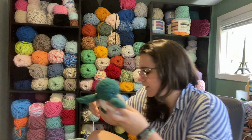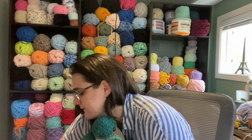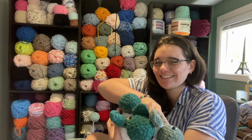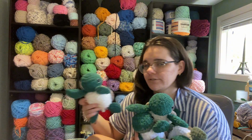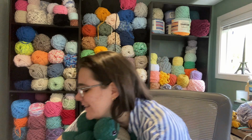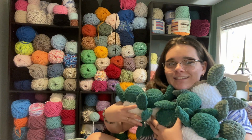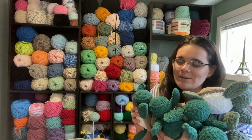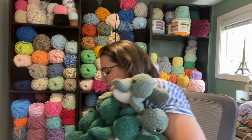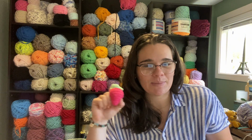So let's count. 1, 2, 3, 4, 5. Here's the first one. Let's hold them all. 6 and 7. So here is all 7 of the turtles that I made. These are so cute. I cannot get over it. And then I was gonna make some strawberry keychains, but I didn't end up liking the pattern that I used, so I moved on to something else.